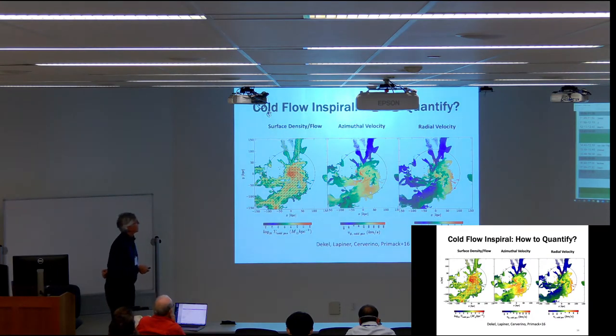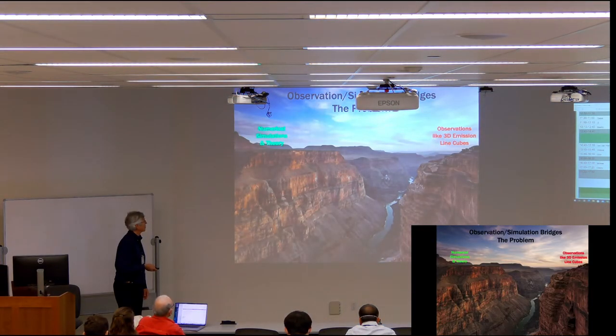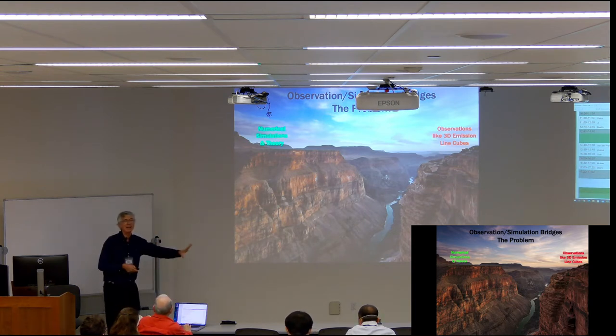And then the question is, how do you compare that to simulations? Because, you know, you have a handful of simulations, and it's very difficult to figure out how to make a comparison to one data cube where all sorts of astrophysical noise may be present in any given simulation. I call this the problem of connecting simulations to, in particular, 3D data cubes. It's a new kind of data, and that's why it became an issue.